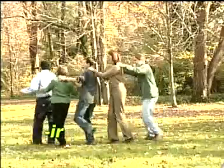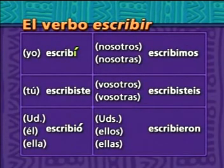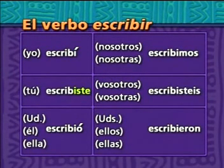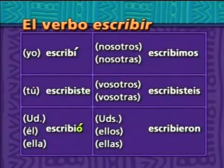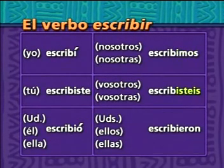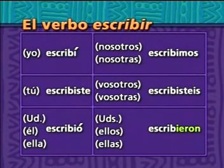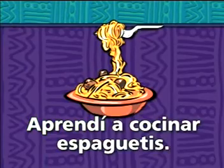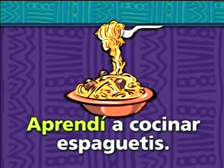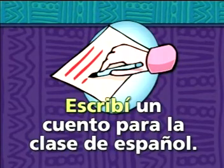Here's an IR verb. Escribir. Escribí. Escribiste. Escribió. Escribimos. Escribisteis. Escribieron. Aprendí a cocinar espaguetis. Escribí un cuento para la clase de español.